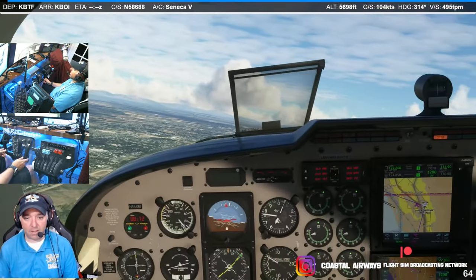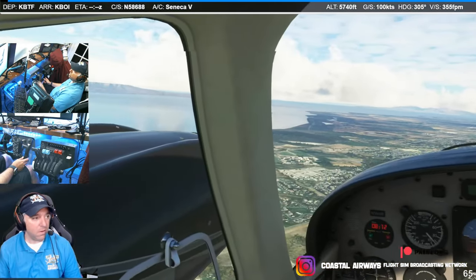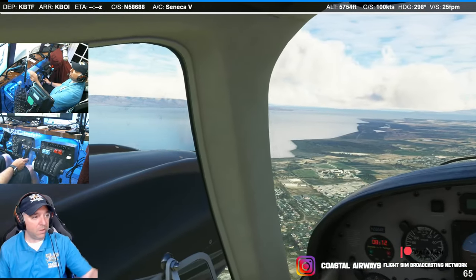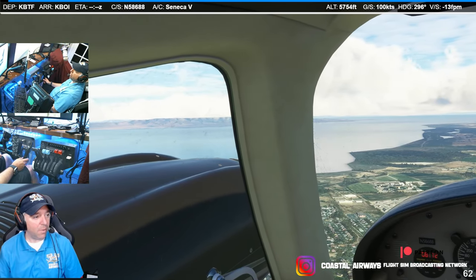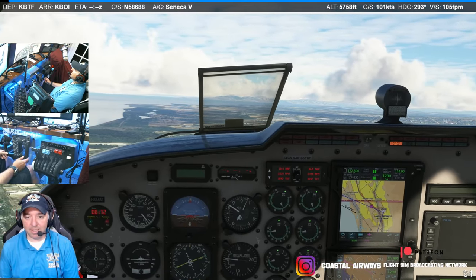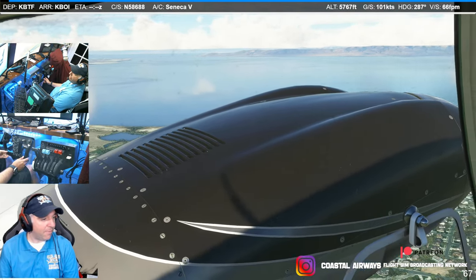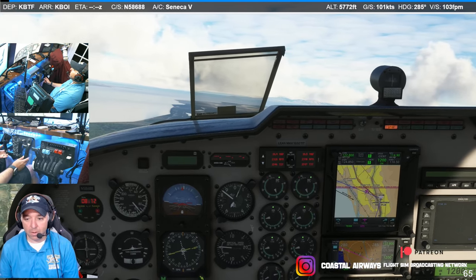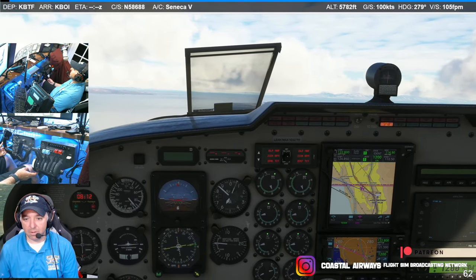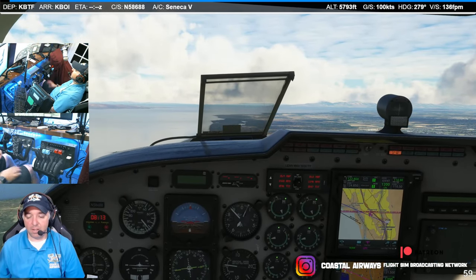Why am I not kicking that side? What's going on here? Turn a heading of basically 280. I don't want to do too much because, again, I want to stay away from the 7,500 below, so it's 6,000. ATC's looking at me. They know exactly what I'm doing. He's VFR traffic at 6,000. He's going to go over the corridor, staying out of his airspace. And that's the thing, you don't have to talk to ATC with this.